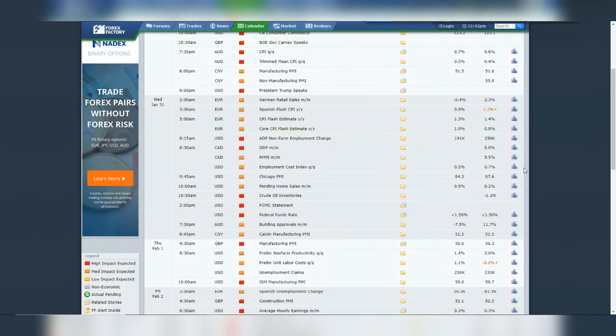So then on Wednesday, we have, again, another week where it starts off slow and then it gets pretty heavy in the middle of the week to end the week. Out of Europe, we have German retail sales and Spanish CPI.